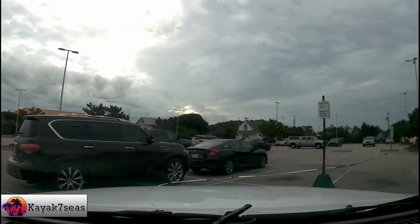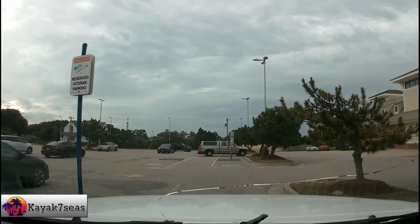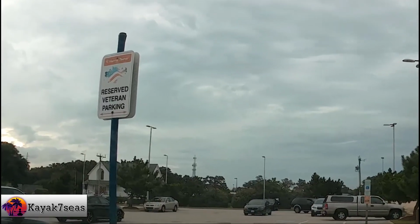Today is day 2 of our Outer Banks adventure, and we plan to see how close we can get to a lighthouse. But first, coffee.